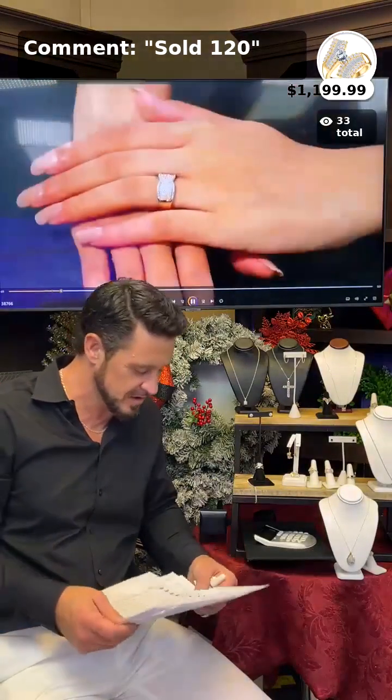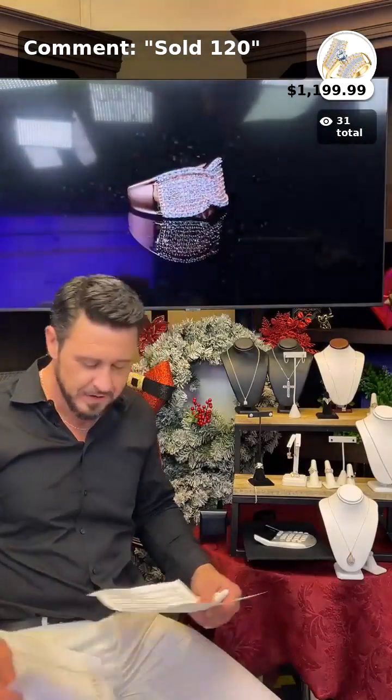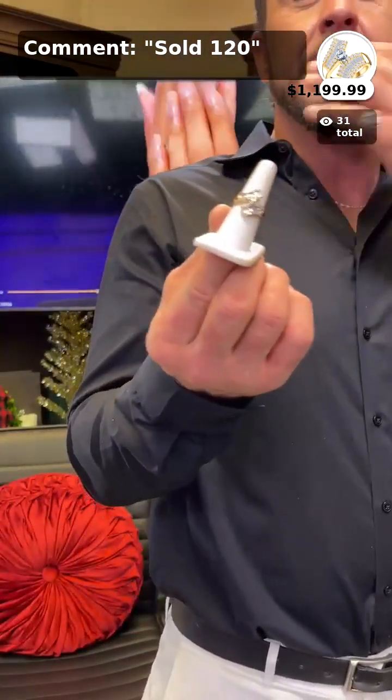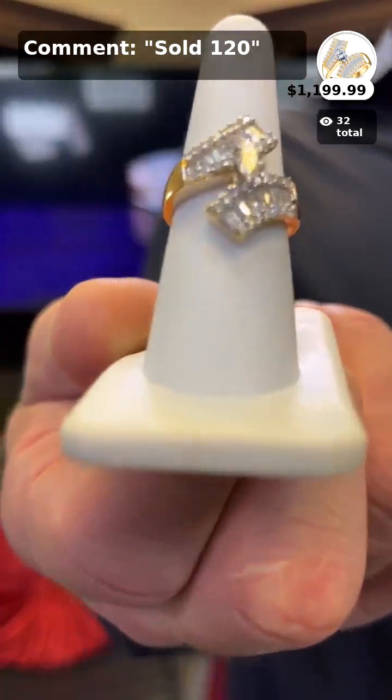This was a New York style, or no, it's a New York closeout if I'm not mistaken. Yeah, it was. We got these for such a good deal. I can't believe we're able to do this at the price we're able to do this at. This is going to be in solid gold, okay? It is over 5 grams, all right?